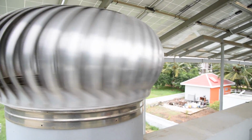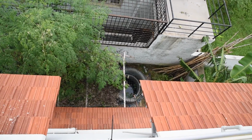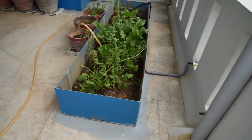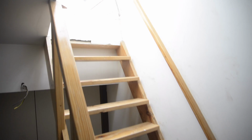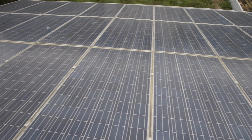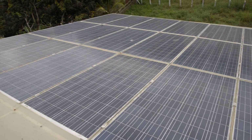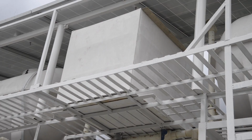The turbo ventilator here is meant specifically to let out hot air from the kitchen. As seen here, it is the water from this well that is used to water the terrace garden. Moving to the top, the solar panels are facing south to make use of the maximum sunlight in any season. A solar water heater is also used to provide hot water to the entire house.